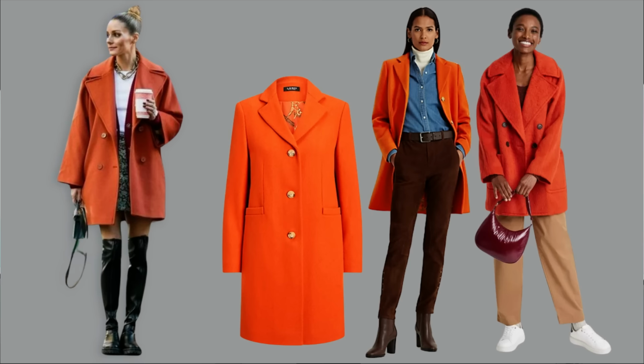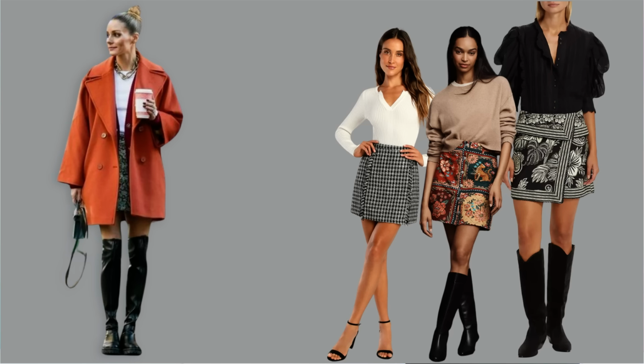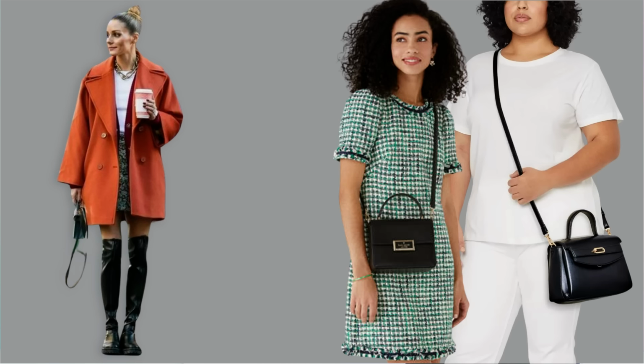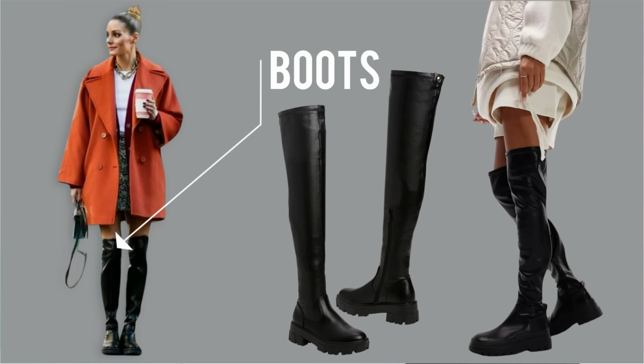There we have it. We have our coat. We have our t-shirts underneath. We have the options for our skirts. We got our chains, our bags, and then we have the star of the show, which are the over-the-knee lug sole leather boots. Inspo and our spo.